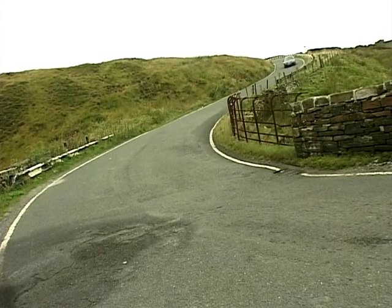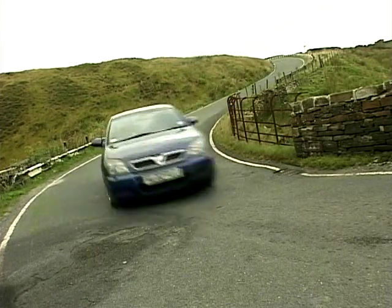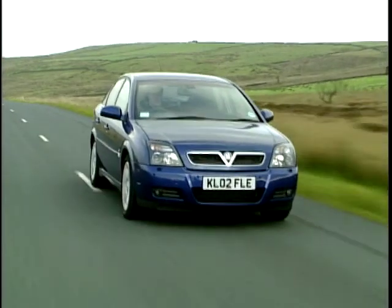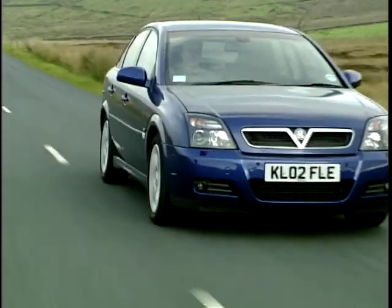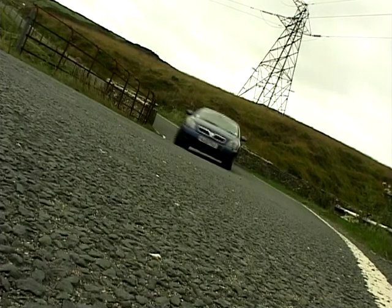Representing the saloon cars, we have the all-new Vauxhall Vectra GSI. It's got all the practicality of the best family cars combined with the 208 horsepower of its V6 and a top speed of 155 miles an hour. Certainly not your average family car.